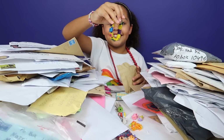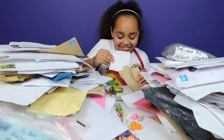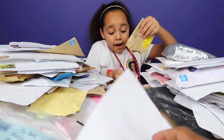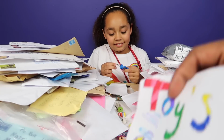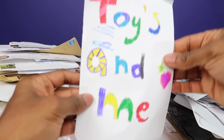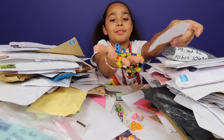Okay. I've got a bracelet. Oh, the mail's falling. A bracelet. Oh! Okay. And there's the letter. See what we've got on this one. Ooh. Oh, this drawing's cute. I just love the rainbow drawings when you get them sent to you. Look at that. So cool. The colours. I love the colours.